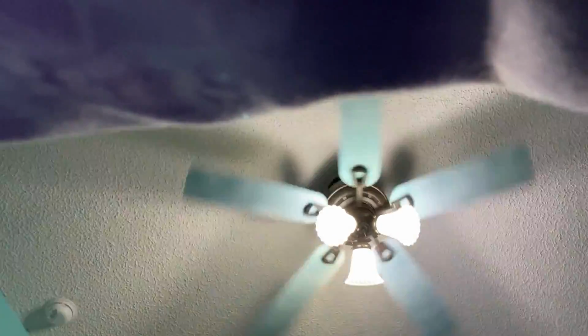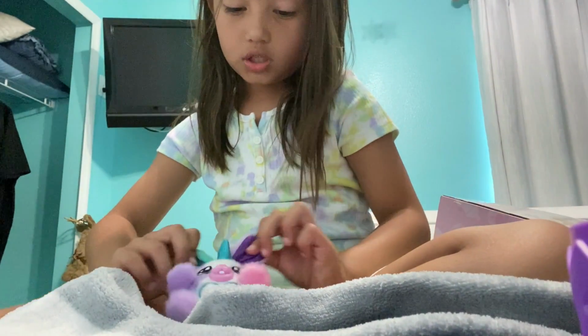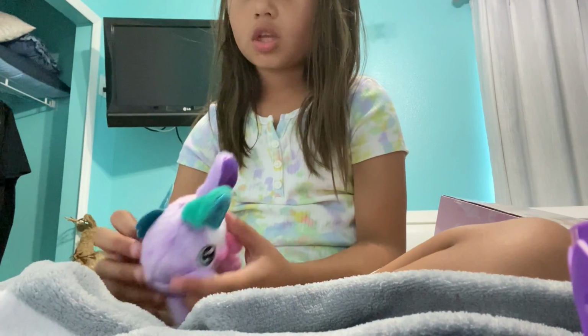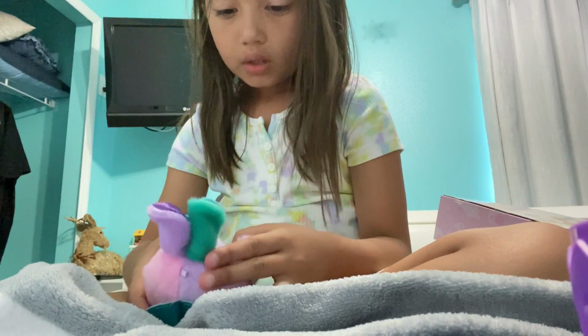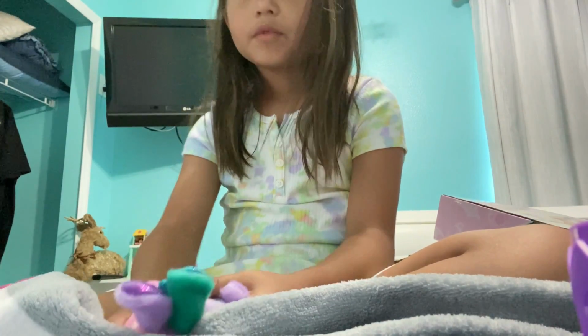I'm just going to play with this bunny that you guys see. Who's a little bunny that hops into the coffee shop? Who's a little bunny? You know what I love about this bunny? Her little wings and her little mouth. Her mouth is a little bit scary, to be honest with you guys. But we have to say it's not.